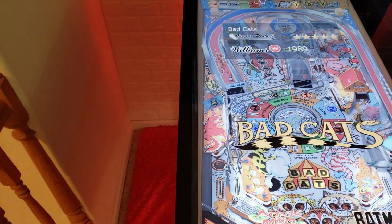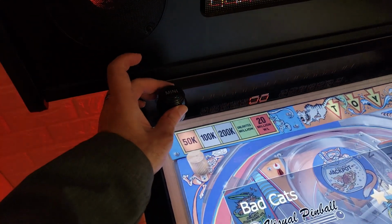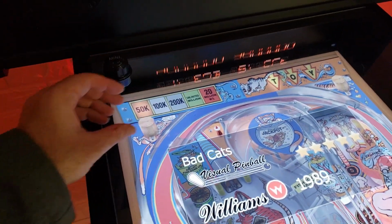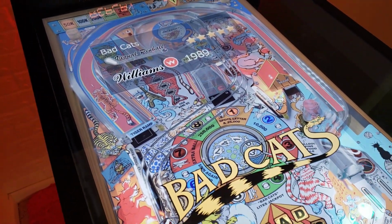So what I did, and if you guys have a virtual pinball machine, this might be a good little tip for you guys. There's these aquarium magnets here, and there's little felt pads on each side of these, and I use this so I don't have to take off the glass each time. I just run this on the glass, and it does great. It doesn't scratch it. It gets rid of all the dust.